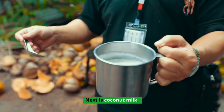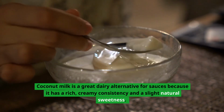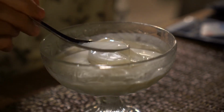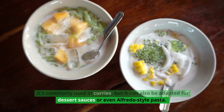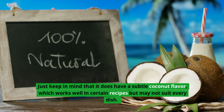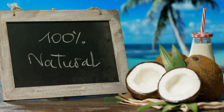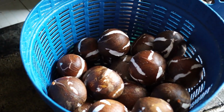Coconut milk. Next is coconut milk. Coconut milk is a great dairy alternative for sauces because it has a rich, creamy consistency and a slight natural sweetness. It's commonly used in curries, but it can also be adapted for dessert sauces or even Alfredo-style pasta. Just keep in mind that it does have a subtle coconut flavor, which works well in certain recipes but may not suit every dish. Look for full-fat coconut milk for a thicker texture.